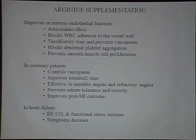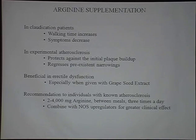In coronary patients, that means less angina, less vasospasm. It's effective in unstable angina, refractory angina, improves post-MI outcome in one study, prevents nitrate tolerance and toxicity. In heart failure, ejection fraction, cardiac output, functional status improves, symptoms decrease. In patients with lower extremity vascular disease, they can walk farther with fewer symptoms.